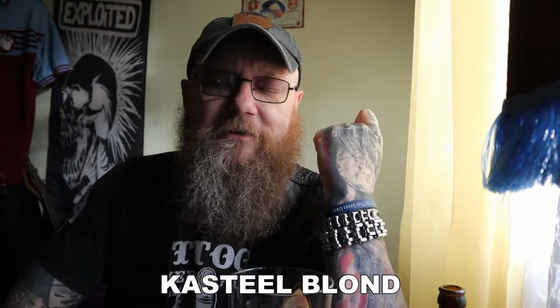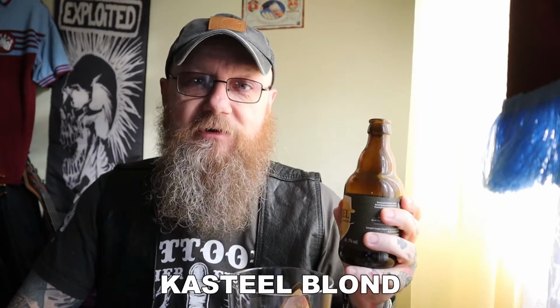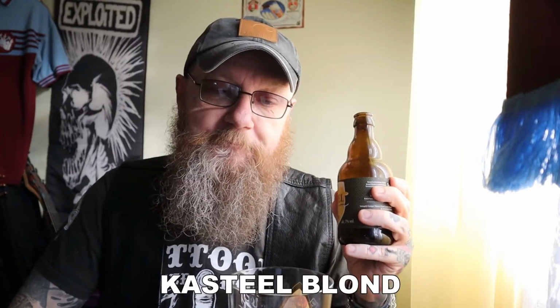So what is the verdict? Well, I bought this not knowing what to expect. I saw it was from the Van Honsenbrouck Brewery, and everything I've tried from them has been good. I was really impressed with their framboise and their kriek lambic, and I thought I'd give this a go, and I am not disappointed. I'll tell you something, that is really nice.